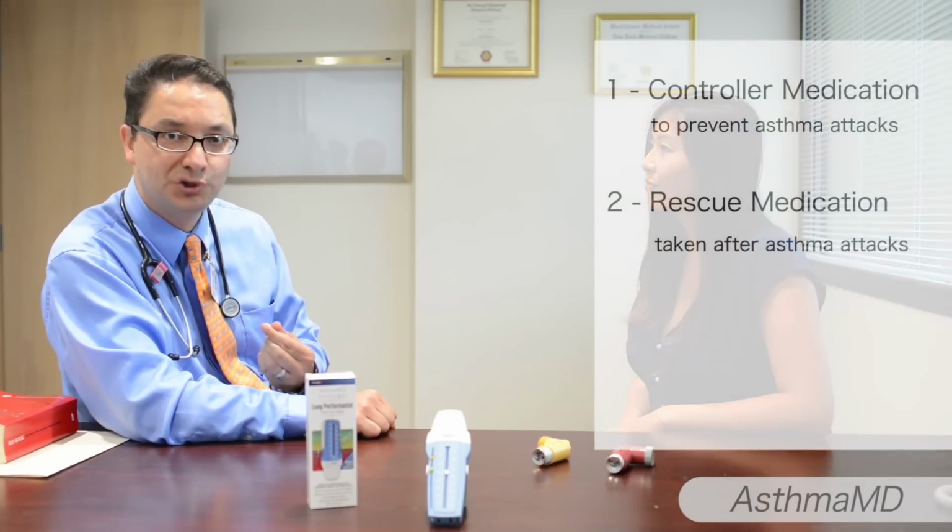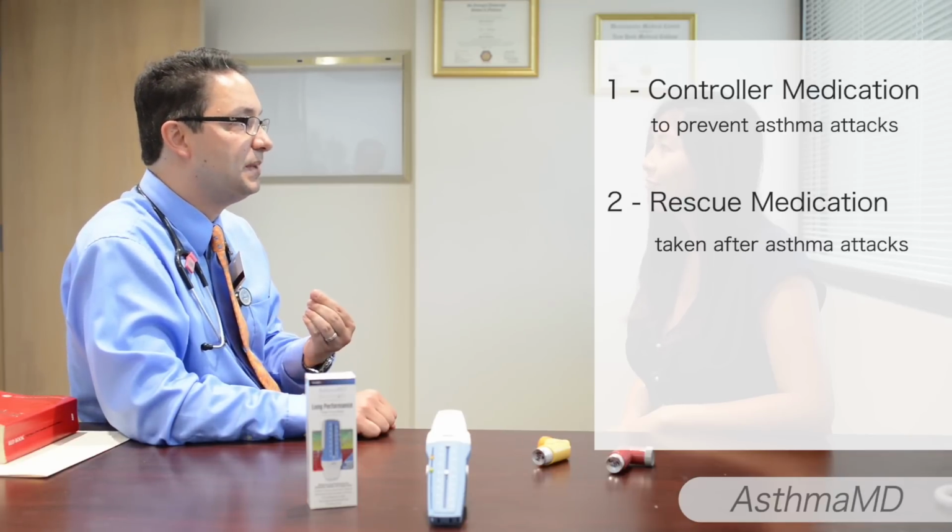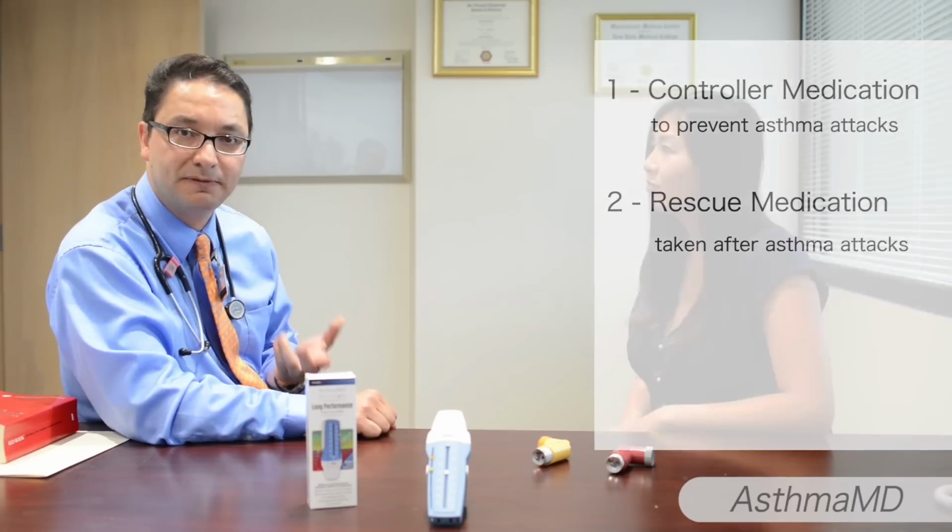So I understand that there are two main medications for asthma. That's right. So help me understand this so it's simple. Sure. Remember, asthma is a chronic condition of airway inflammation. As a result, there are two main types of asthma medications. One to deal with a chronic condition that we call controller medication. And the second type is a rescue medicine taken for asthma flare-ups.